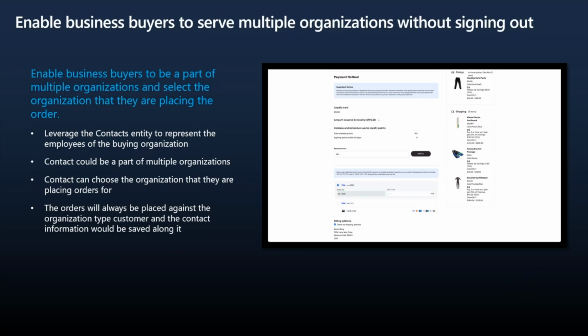Both these capabilities combined would enable easier ordering whenever you are responsible for ordering for more than one location. And again, using the contacts entity would make it much simpler for someone to extend the model that they have already created in finance and operations to represent the buying organization and their employees, and then use that contact entity and move it forward on the B2B website as well.